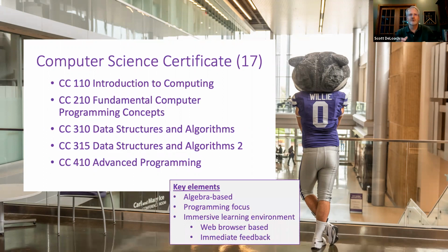And a couple of things. One of the differences between our on-campus computer science program out of the College of Engineering is that the computer science certificate and the integrated computer science program are algebra based as opposed to calculus based. So what that means is a little lower bar to entry. We focus a little bit more on programming, a little bit less on theory.